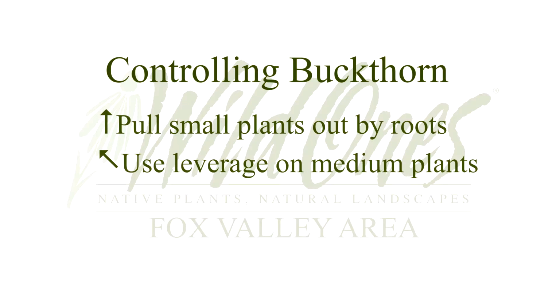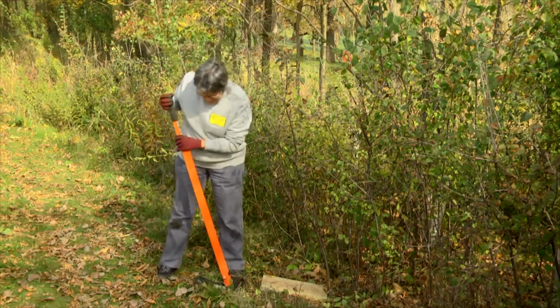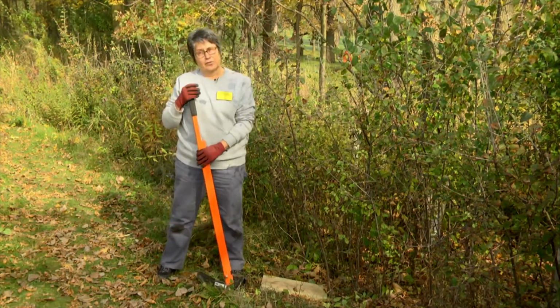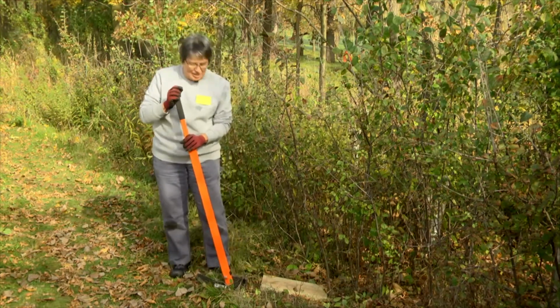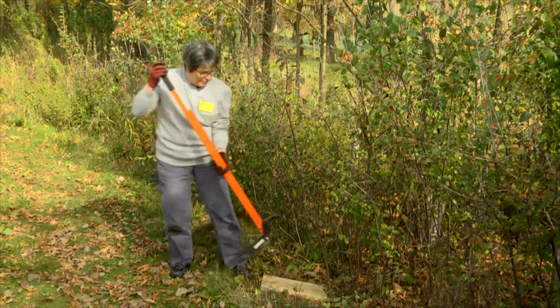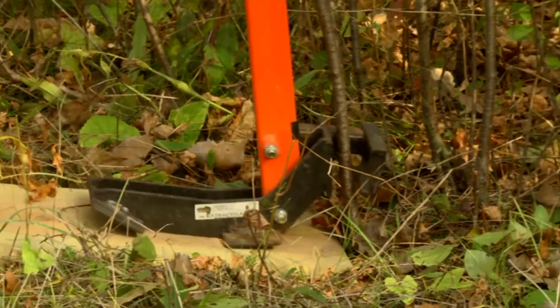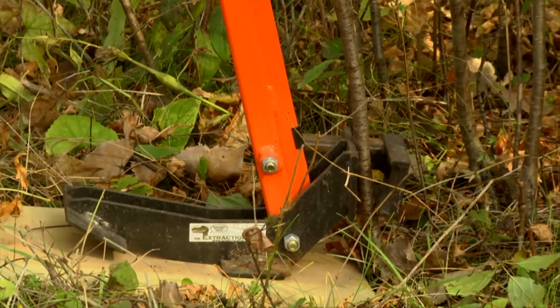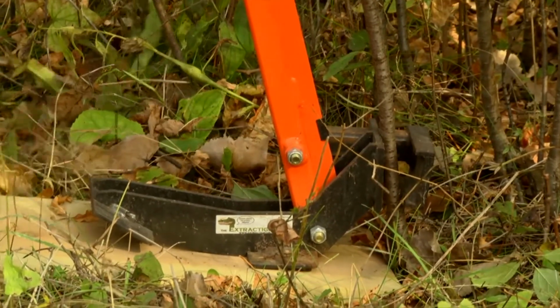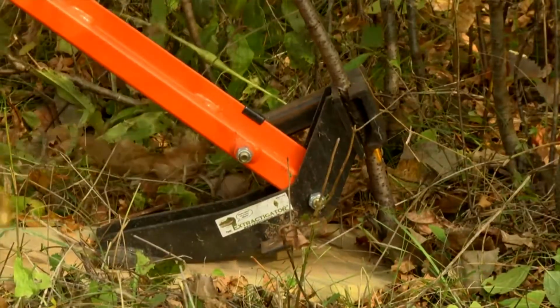Another way to pull out buckthorn larger stems is to use some equipment to help you lever them out of the ground. This is called an Extractigator by the manufacturer, but I call it my buckthorn buster. So it has a clamp that I will fit around the base of the plant. And because again I'm on a soft soil, I'm using a board to support this. We'll see how well I do.